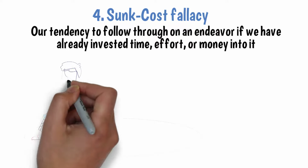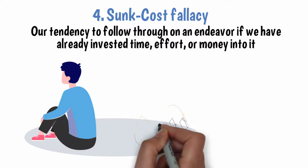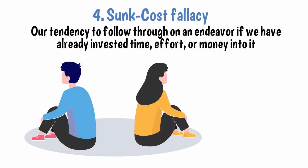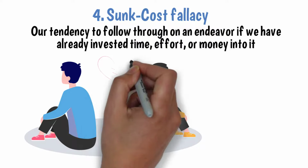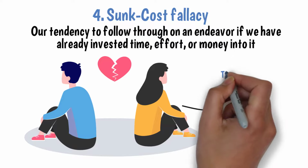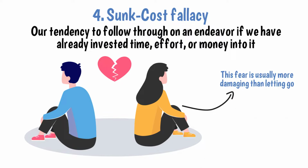We all know that friend who stayed in a relationship too long, even though he or she wasn't being treated right by their partner. Considering the sunk cost fallacy, this is not so strange. They probably put a lot of effort into that relationship and don't want to come to terms with the fact that that effort might have been for nothing. However, this fear is usually more damaging than letting go. You should always avoid holding on to something that doesn't serve you anymore.